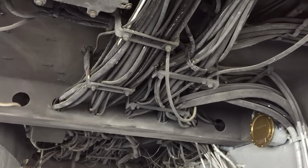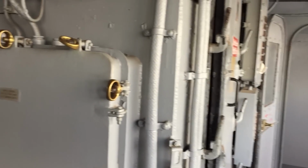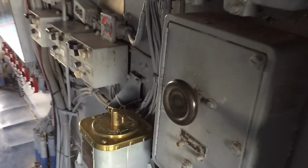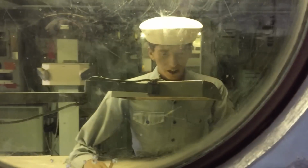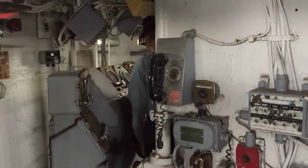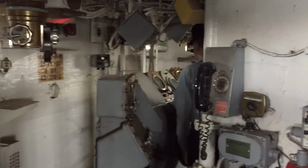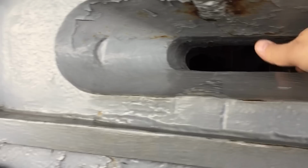We need to find the short in the wire. Anybody know where to do that? I love all the brass. This is a turret. Mannequins. Incredible. I guess they looked out through here. This is all armor, and it's thick. That's how thick it is. I'm trying to stick my hand in there.